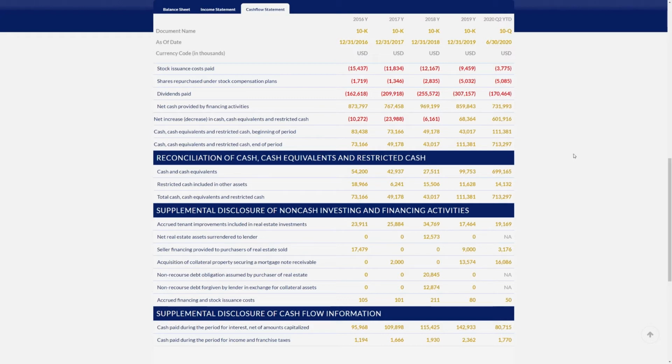So in summary, I think STOR is in a pretty decent financial position. We're going to jump into some recent articles to see how COVID has affected them and whether or not people are suggesting that you buy their stock.